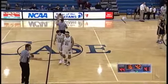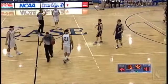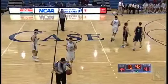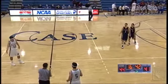Stepping in and drawing the foul is Michael Friedberg. That will be his second, team third on the Eagles. Case will have the ball, side out, far sideline, right at half court.